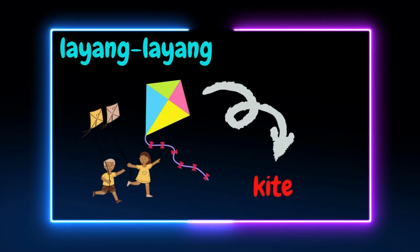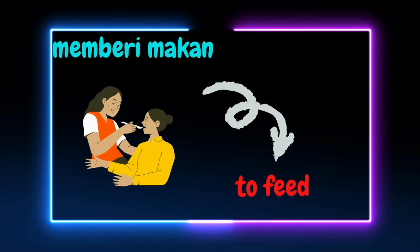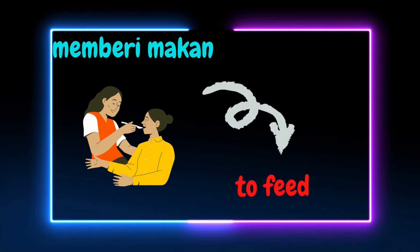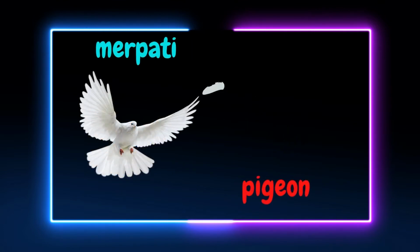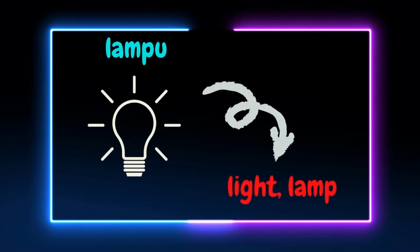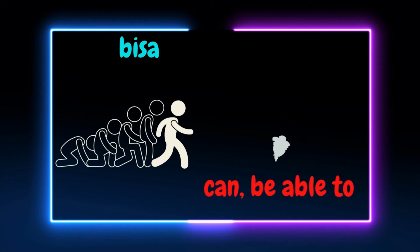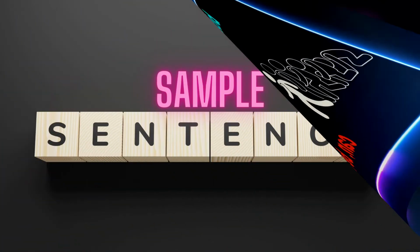Layang-layang. Kite. Memberi makan. To feed. Merpati. Pigeon. Lampu. Light, lamp. Bisa. Can, be able to.